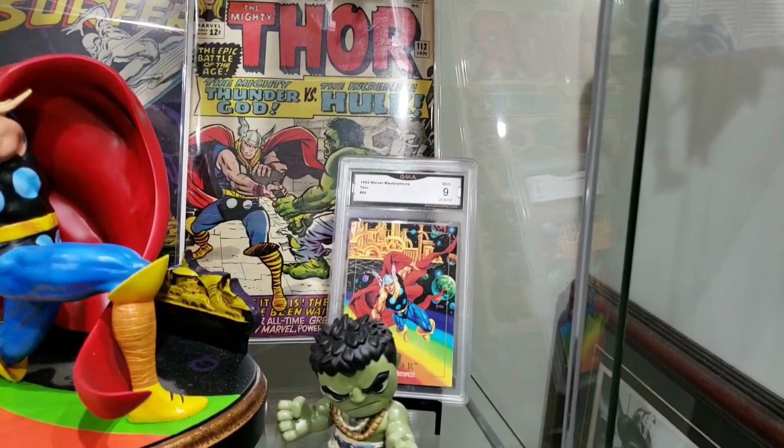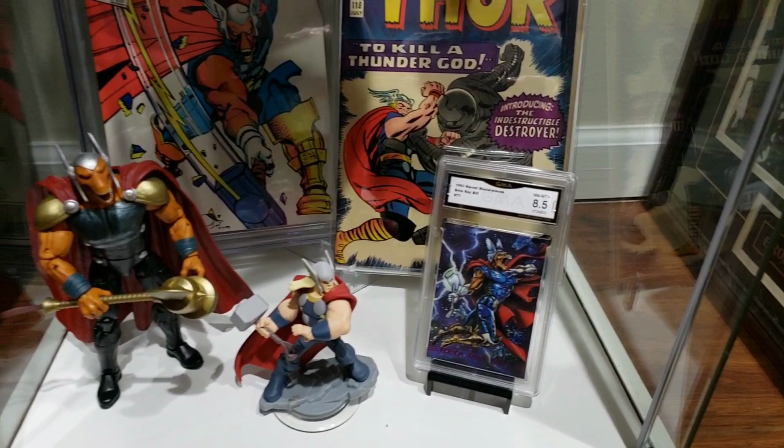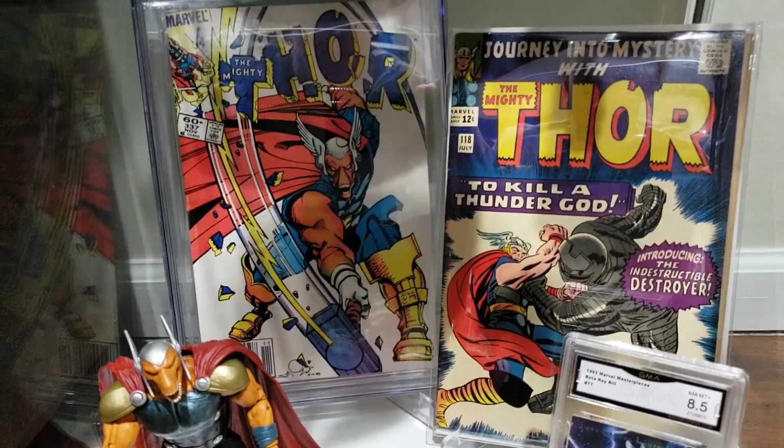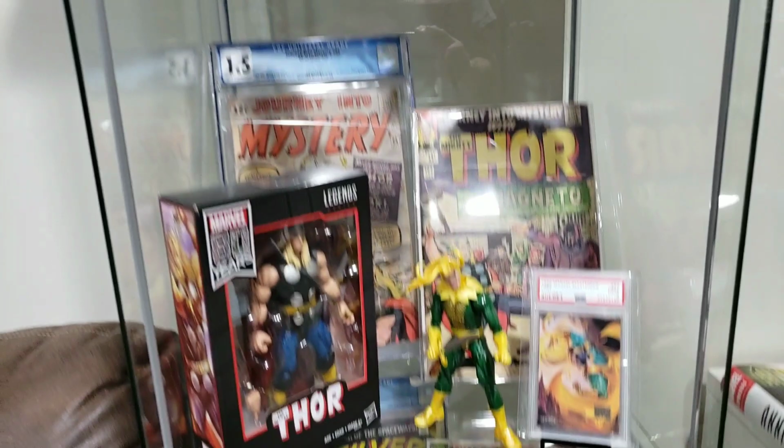Come down here, you have the first Destroyer. Some more little Thor, some Beta Ray stuff. You have the first Beta Ray Bill in a 9.8 modern. Again, it's just that damn He-Man. And that's actually a newsstand, if you could see in the bottom left corner there. It's just that He-Man book, DC Comics Presents. So one more shot here. And the Breaker of Brimstone.